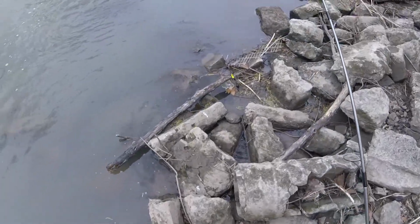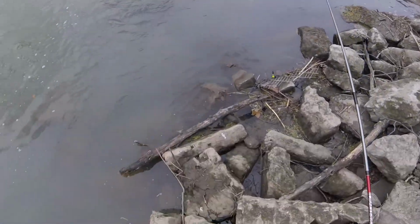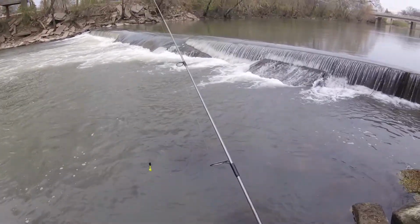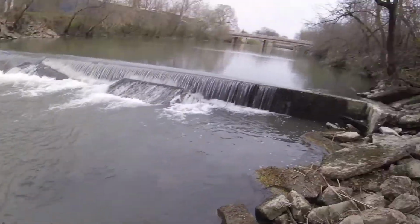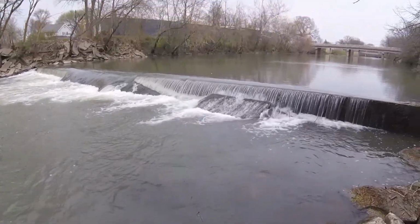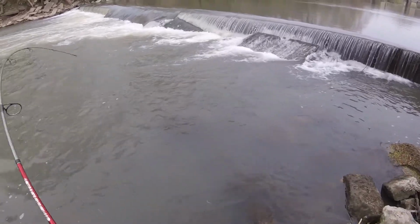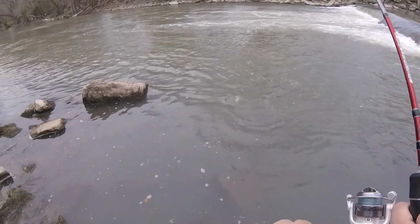All right, we'll see if we can do that again. Like I said, he was right up off that real fast spot right there. And as soon as I picked up my slack from the cast, there he was. So maybe there's some more down there. It's funny, right when I got here, those are my first like 5 casts right up in there, and nothing, not even a bite. So that's crazy that... There's another one. Oh, that's a good one too. Oh, it's a largemouth. Largemouth.